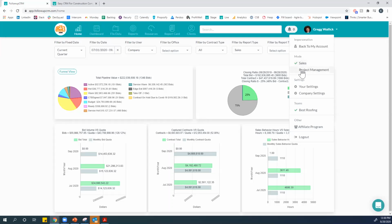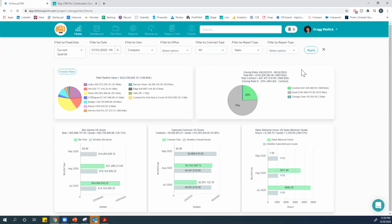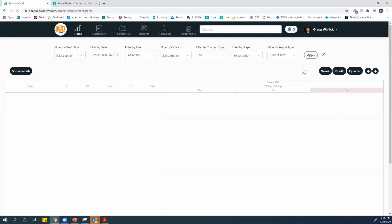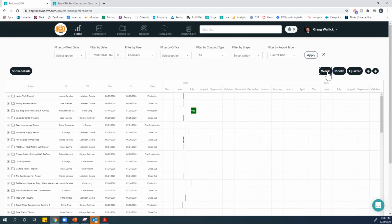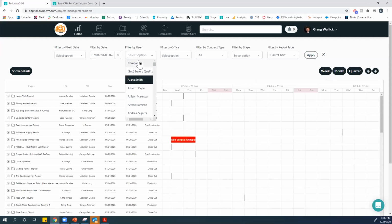And you can see here, I'm going to go into project management mode, which is another product that we have. And this allows you to do exactly that, manage your projects after they're sold into the different phases of your project. We're looking at a scheduling tool that we have right here. I'm going to come here and take a look at these different projects.